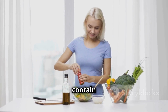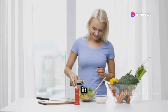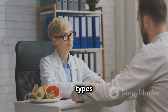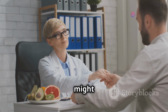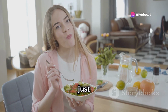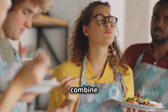These oils contain different types of fatty acids that interact with the nutrients in your salad in unique ways. So, next time you're preparing your salad, consider experimenting with different types of oils. Not only will you be adding variety to your meals, but you might also be boosting the nutritional value of your salad. Remember, the key to a healthy diet is not just about the ingredients you choose, but also how you prepare and combine them.